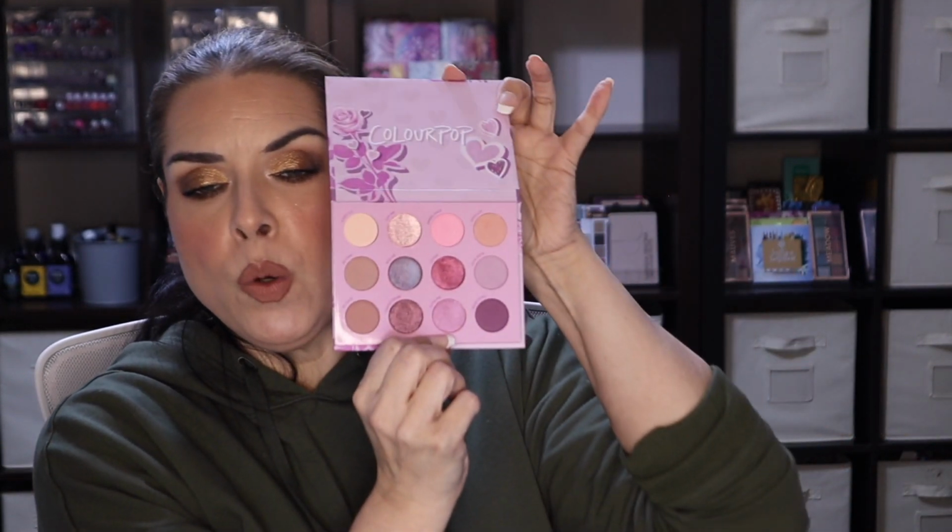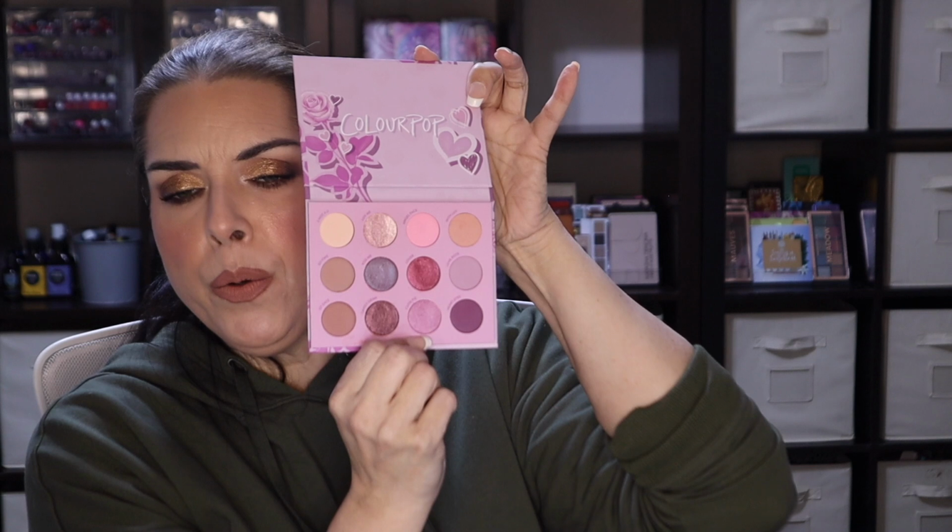This one's You're a Cutie. It's a nice pretty purple palette, purple and pink, but to be honest with you, not quite my purple tones, so I'm gonna let that one go. This one is Bye Bye Birdie. This one, however, does have my tones, and I really do like this palette, so I'm keeping this one.